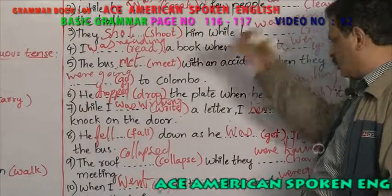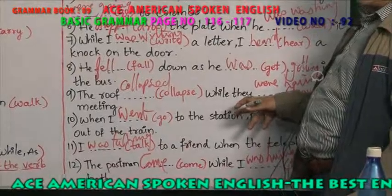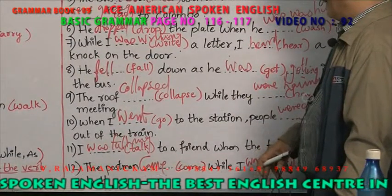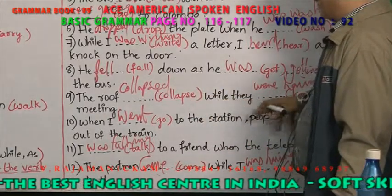அந்த வீட்டினுடைய கூரை கீழே விழுந்தது. அவர்கள் சந்திப்பு நடந்து கொண்டிருந்த பொழுது the roof collapsed while they were having a meeting. அந்த கூரை கீழே விழுந்தது.